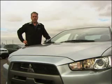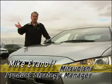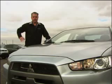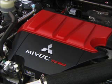It is an all-aluminum block and all-aluminum cylinder head. It's got MIVEC, which is basically variable valve timing on both the intake and the exhaust side of the camshaft. Develops 291 horsepower and 300 pound-feet of torque. And one, obviously the aluminum block is a difference, but it's still got 4-bolt mains.